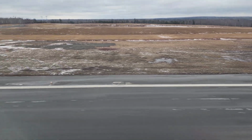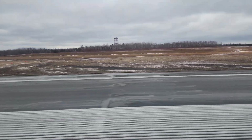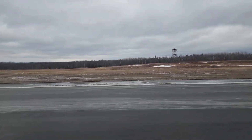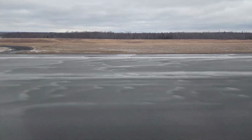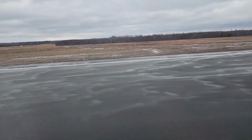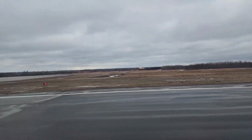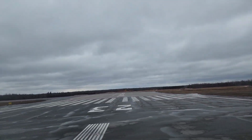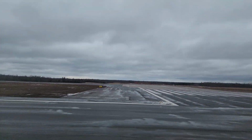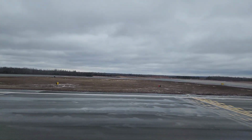This, I hear, can be bumpy. Here we go. Oh, beautiful. Wow. Reverse thrusters. That was an incredible experience, that flight. Wow. Simply amazing.